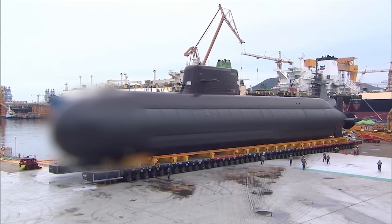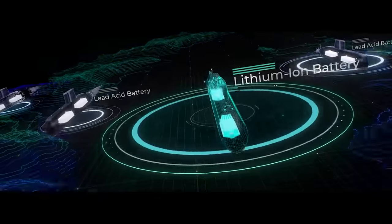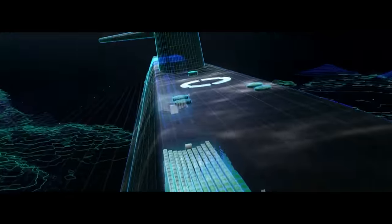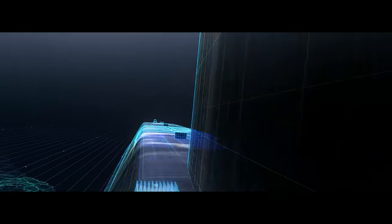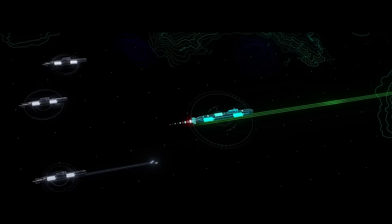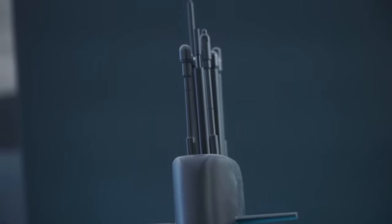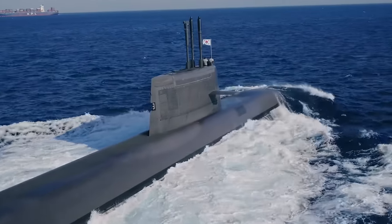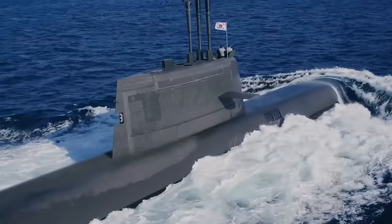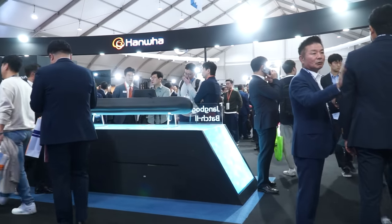One is that Batch 2 has a lithium ion battery to carry out long endurance capability. We also added more VLS, going from a certain number to a certain number, which I cannot tell you right now. The operational capability of the VLS is very important for the strategic approach of the ROK Navy, because we have two noisy neighbors, so we have to be prepared with multiple lethal weapons, such as VLS missiles.